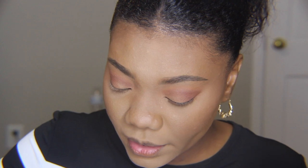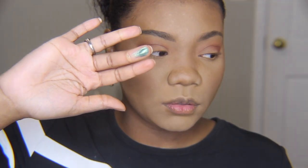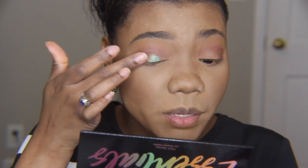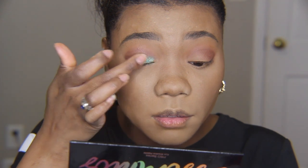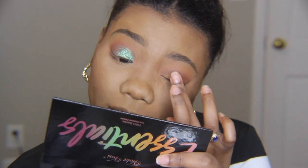Okay, so I want to take a shimmer, but this green has been calling my name since I opened it. So let's see how it looks. It's in the shade Emerald. Oh, that's pretty. I wonder if I can go in with my finger. Ooh, now that's pigmented. Okay, so I'm just gonna use my finger then and pop that on the lid. That's pretty. I like that. Oh, that's a pretty green.